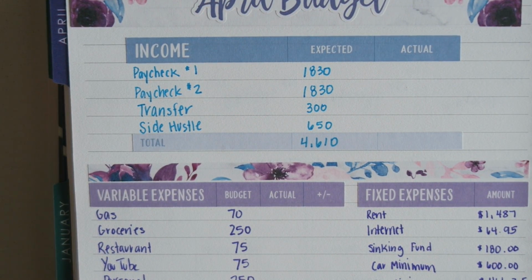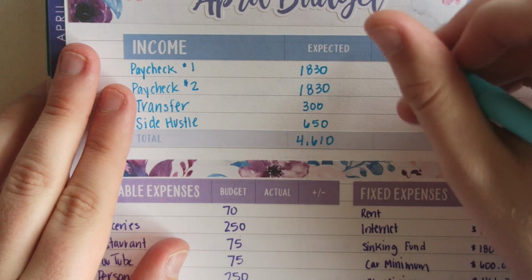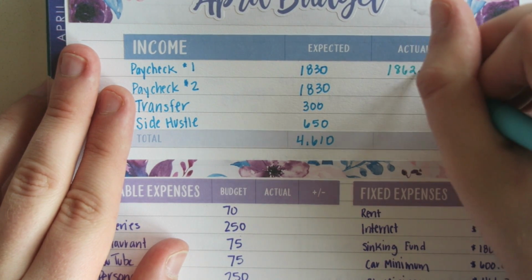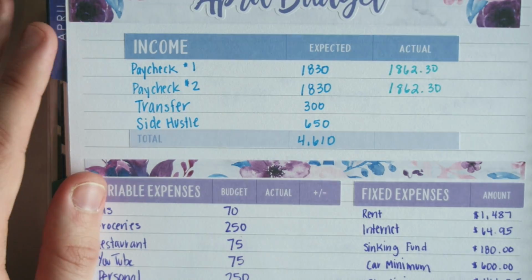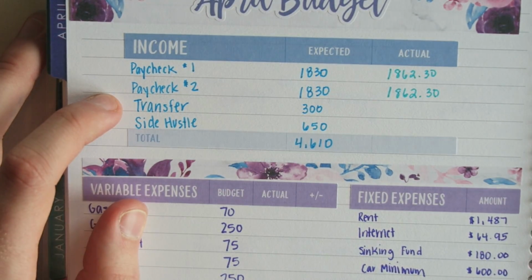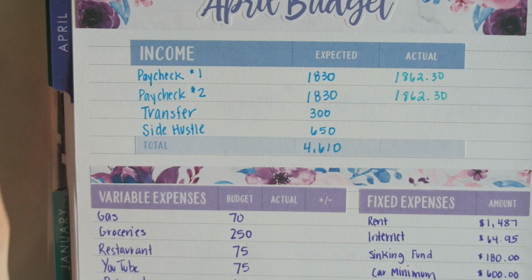All right, so for the income column, let me just say that I have a day job here, and I am still unsure of how regular these paychecks are, but I think at this point I'm going to need to go ahead and change this, because I've had this number for quite a while. It's $1,862.30, which is $32.30 a paycheck above what I was expecting, so thumbs up for that.